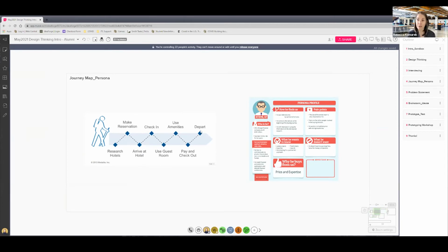When you're interviewing, you can explore given points during this entire journey and ask, was check-in really difficult? You can gauge their mood during this whole time. Researching hotels, that was fun. Making a reservation, we're going on a trip, that felt great. But then you realize that your user's check-in process was really hard. Maybe the credit card reader didn't work. Maybe they had to wait for 20 minutes to check in in the first place.